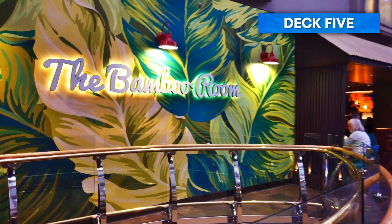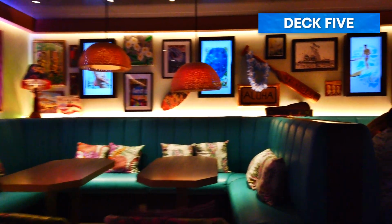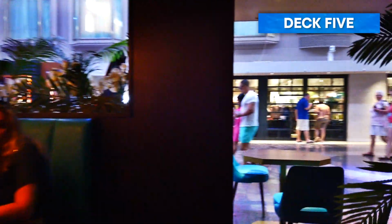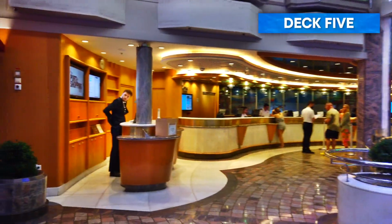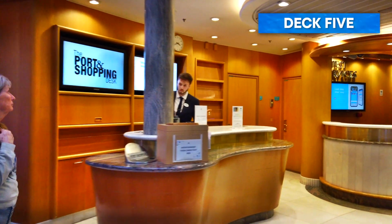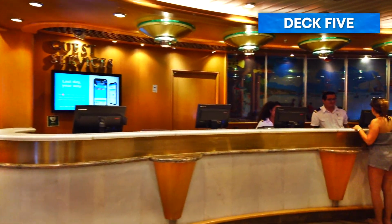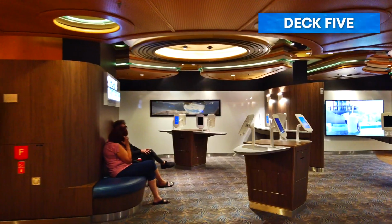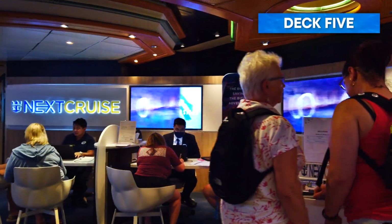Okay, moving along, we have none other than the Bamboo Room. This is a great Caribbean-inspired area. You also have the Irish pub here on board. You also have guest services located here. You also have the shore excursion desk, next cruise, and more on the promenade.